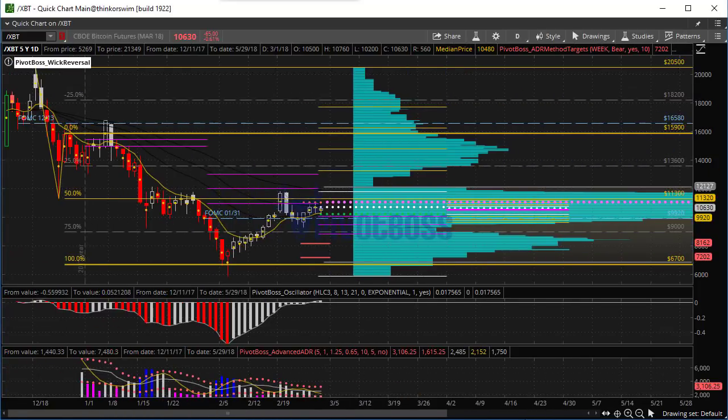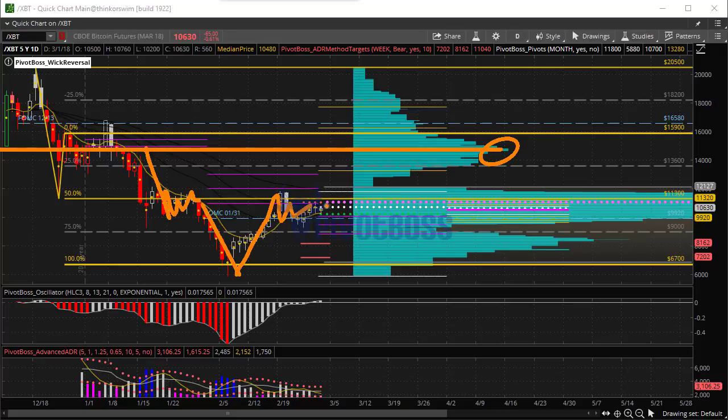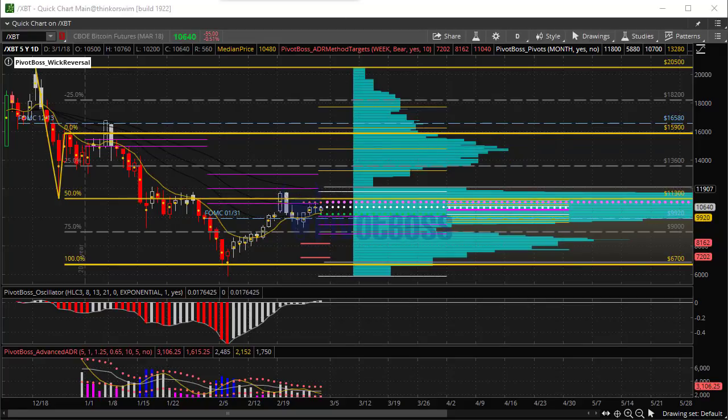Overall, you can see that VPOC has shifted downward. So at first you had VPOC up here. That was around 15 and change. Down here we chopped, dropped, came back and chopped, and now you can see VPOC has come in. So we're basically trading right around value at the moment.